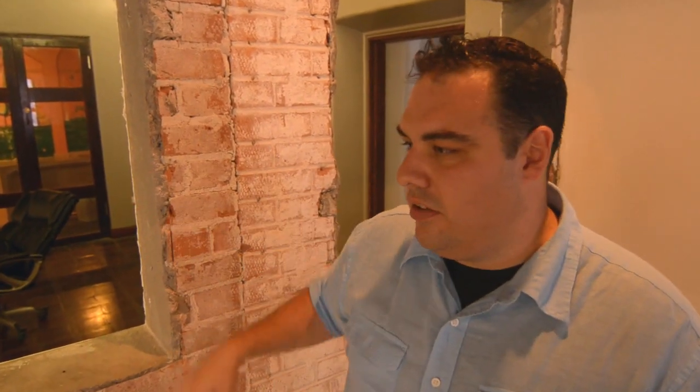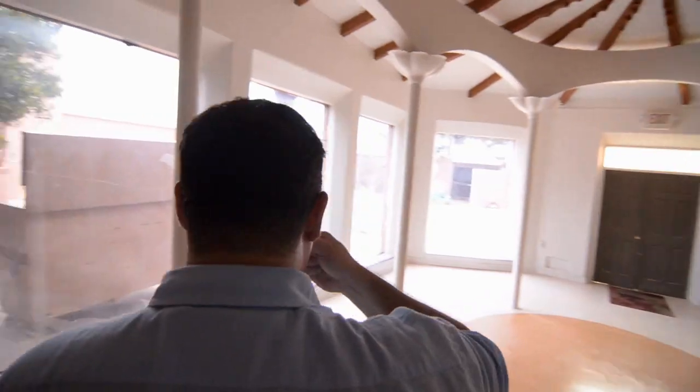This wall will stay this way in the coffee bar, probably with just a light finish on it, and a larger bar top here so that people can pull up a stool, plug in their laptop, and get to work.